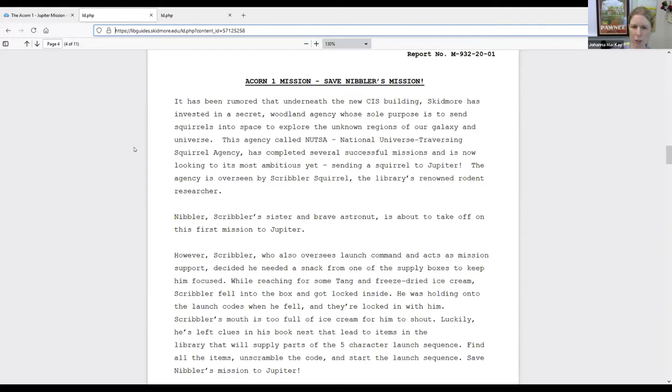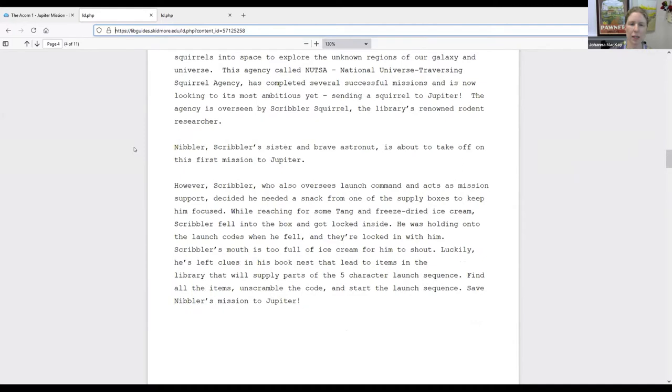The agency is overseen by Scribbler Squirrel, the library's renowned rodent researcher. Nibbler, Scribbler's sister and brave astronaut, is about to take off on the first mission to Jupiter. However, Scribbler, who also oversees launch command and acts as mission support, decided he needed a snack from one of the supply boxes to keep him focused. While reaching for some Tang and freeze-dried ice cream, Scribbler fell into the box and got locked inside.